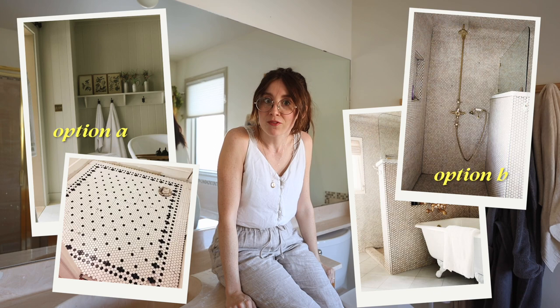So this bathroom could go in two very different but very beautiful directions. I have not figured that out yet, but either way, I am just so excited to start ripping it out and turning it into our dream bathroom.